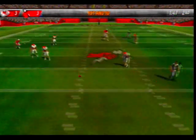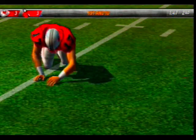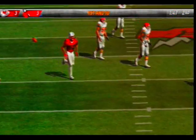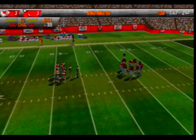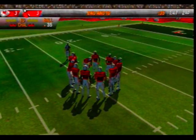They'll bring the blitz. Throw it. The pass is incomplete. Pressure can really change the way an offense operates. They need to keep some extra blockers in, either a tight end on the line or a back that can help them out with their protection.